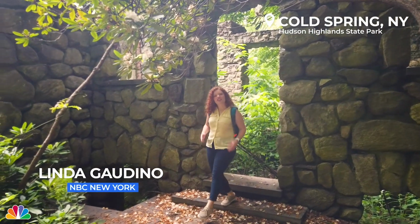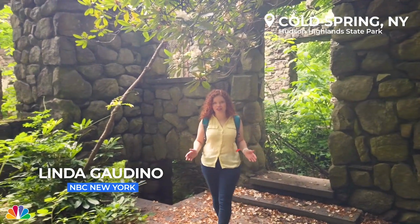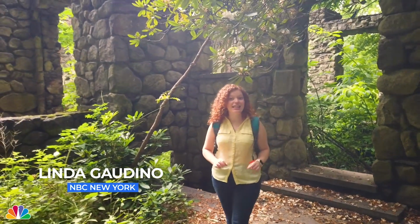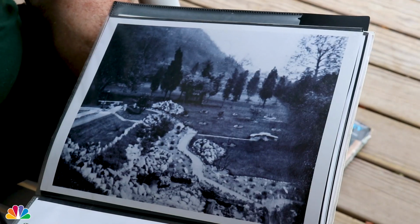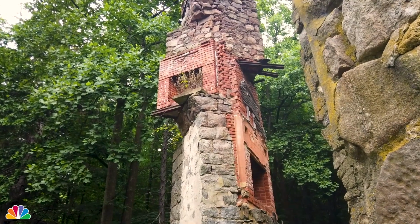Cold Spring, New York, checking out the Cornish Estate ruins. A once abandoned estate now comes to life with a new preservation. I got to sit down with the man leading the project and find out what's next for this piece of art.